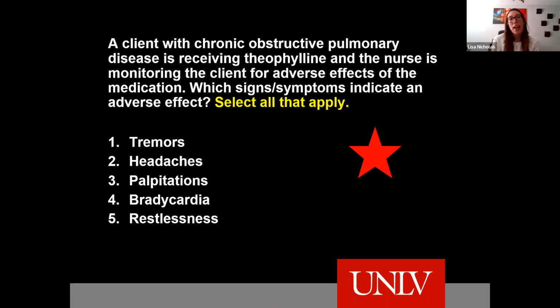We have to know that theophylline is a CNS stimulant. So if you can identify that, you can probably identify the answers. When I think of stimulant, I think of something that's going to be aggressive and irritate and increase things that go on in the body. So with that perspective, our answer is tremors, headaches, palpitations, and restlessness. So 1, 2, 3, and 5.